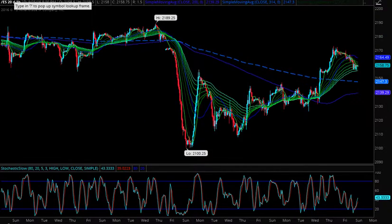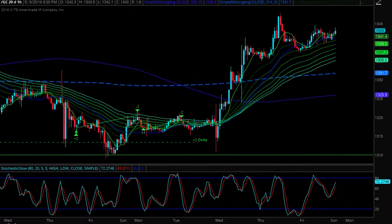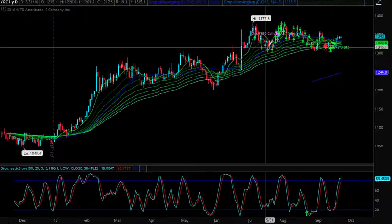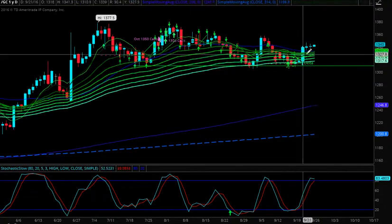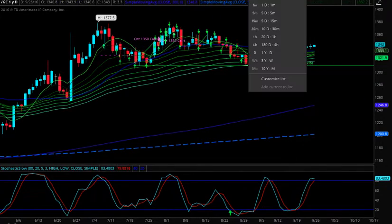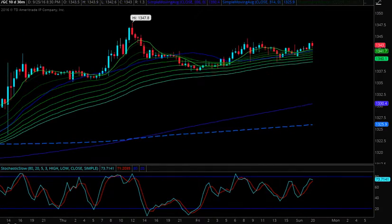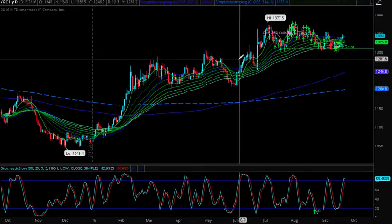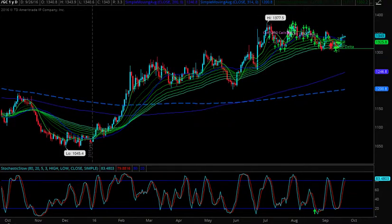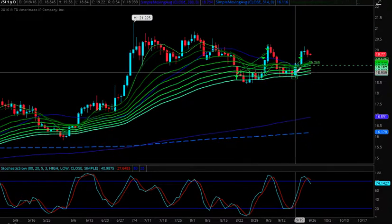All right, gold. Gold held the long-term pivot down around 1310. So it's still very bullish. I'm sure there's plenty of capital chasing it now that it held again. All right, so keep buying dips there. Same thing on silver. We bought well both times down here.